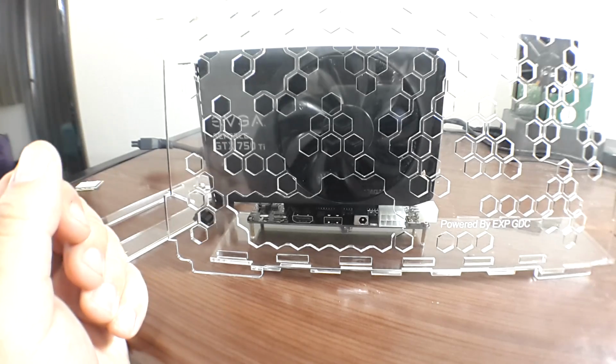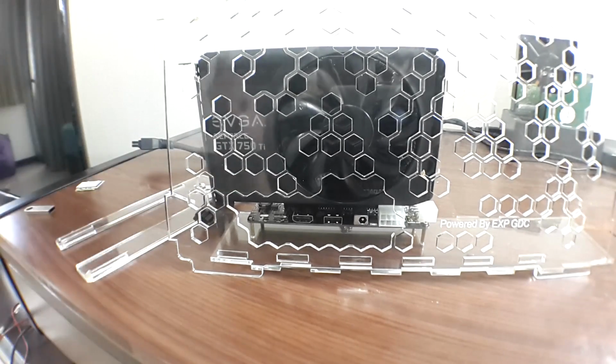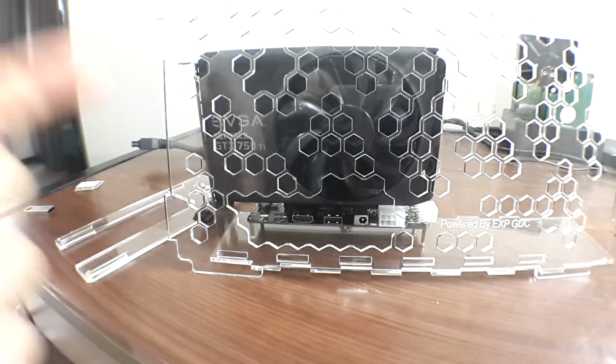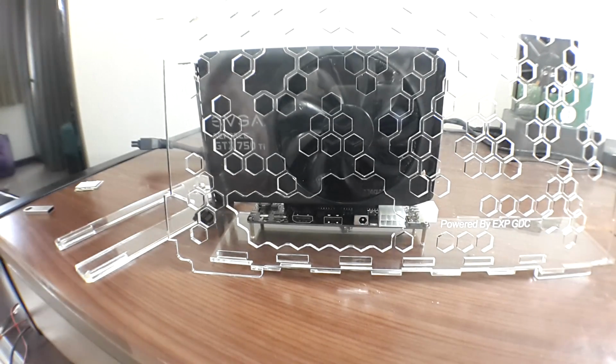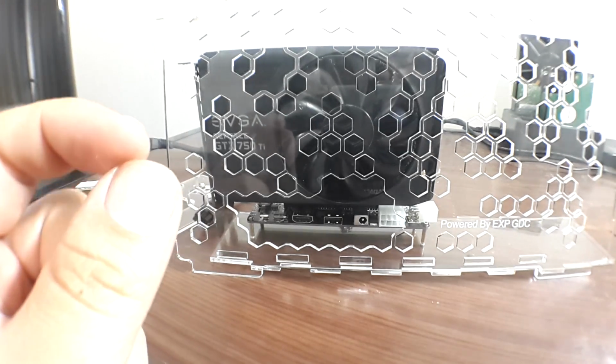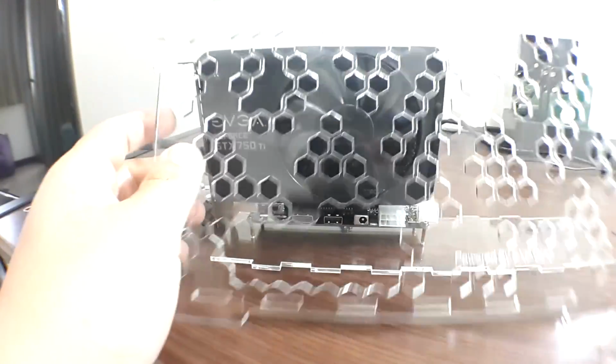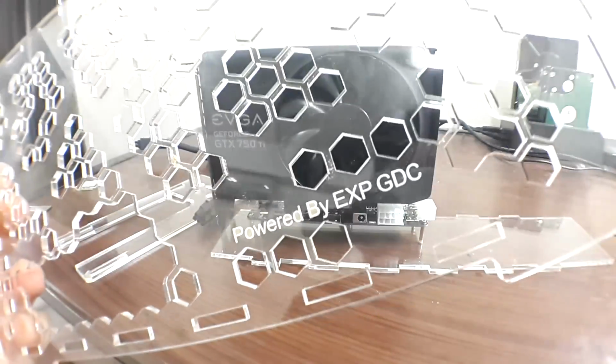So yeah, here you have it. What do you call it? EXP GDC version 8.4 version Beast. Mini-PCI Express version of the connection. I think that's too big of a name to continue, but you know what I'm talking about.